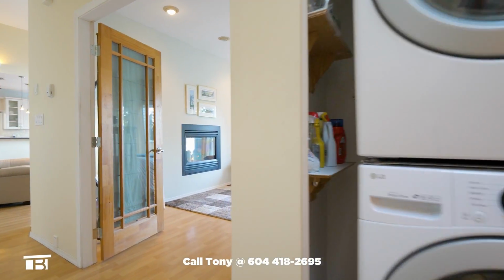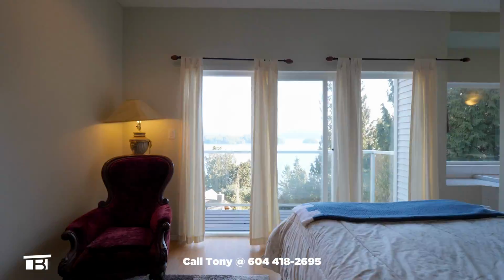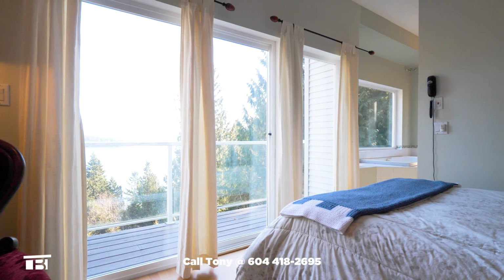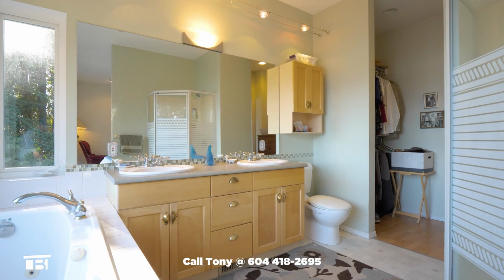French doors lead to the primary bedroom suite. There's a fireplace and sliding doors that open to the wraparound deck. The primary suite also has a luxury 5-piece ensuite, as well as a walk-through closet.